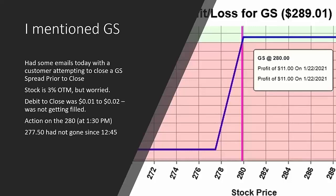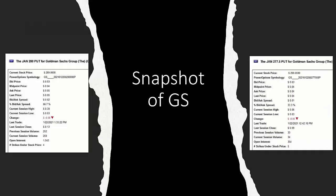It was a very normal bid-ask spread. It was about 4 cents on the midpoint for the 277.5 and 5 cents on the ask price of the 280 strike put around 1 o'clock, 2 o'clock, and 3 o'clock. The position hadn't been filled as we were talking. There was a lot of action on the 280 strike at 1:30 p.m., but the 277.5 had not gone since 12:45. And here is a snapshot of GS, of course.